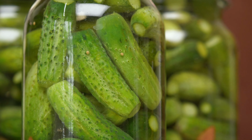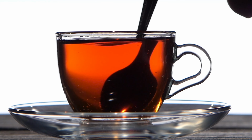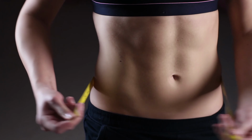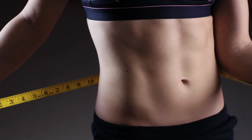Also, you need to be patient. Apple cider vinegar is a slow and steady method of weight loss. You won't get a result within a week, but with time you will see the difference. You can flatten your stomach faster by coupling your new apple cider vinegar regimen with regular exercise and a healthy diet.